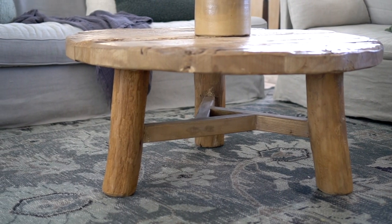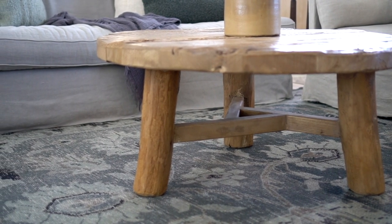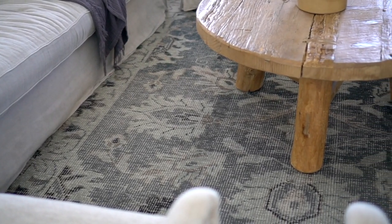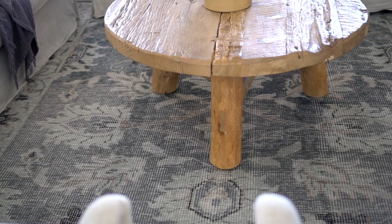I also get asked about our rug. It is a beautiful, darker rug. It hides everything. It's so great. So I get asked if this is an antique wool rug. It's not antique. It is 100% wool.